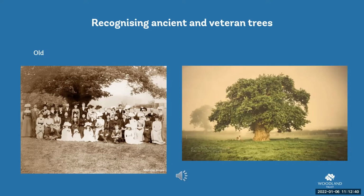And it came to everyone's attention when it was proposed that a new road bypassing Newtown should be built right next to the tree and threaten it as a result. Thankfully, the tree is still with us despite the road.